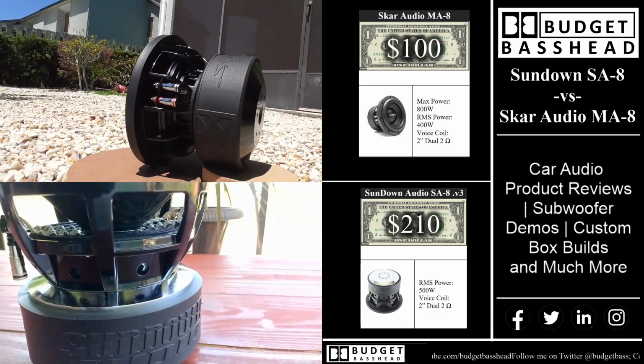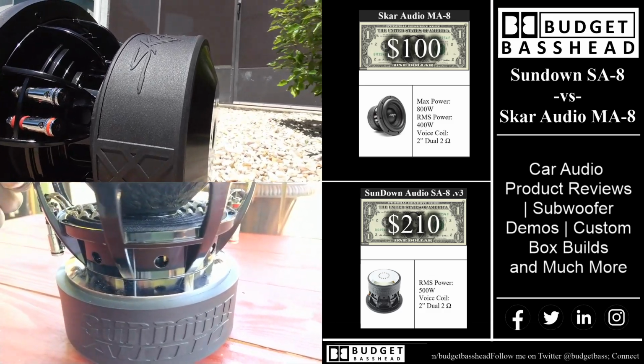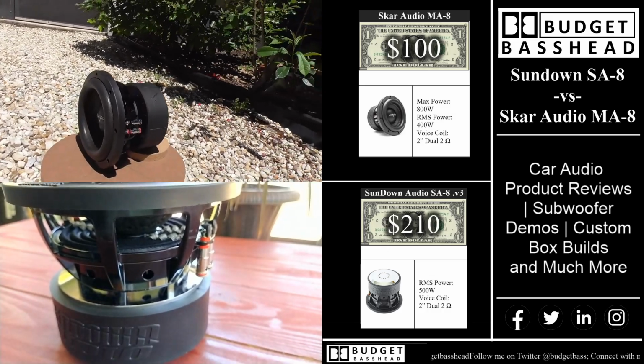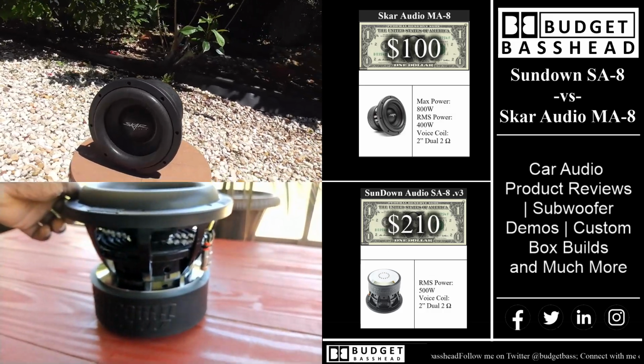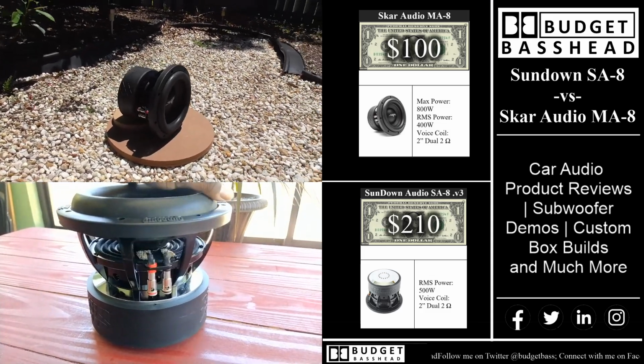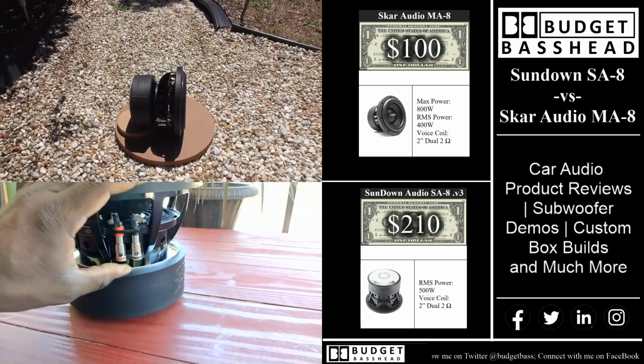So moving on, we have the Skar Audio MA-8, once again purchased for 100 bucks. I did pick this up over at Skar's website. It has a max power rating at 800 watts, RMS power rating of 400 watts. It has a 2-inch dual 2-ohm configuration for the voice coil.